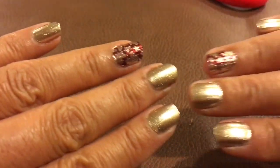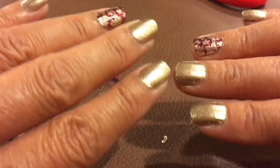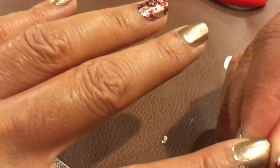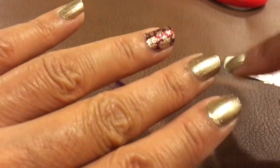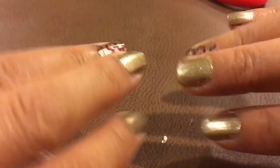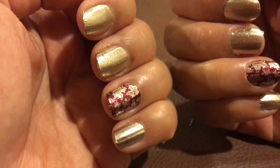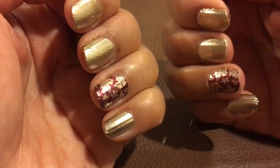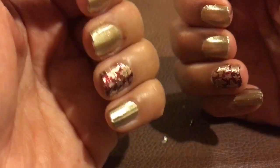I really like these. Crystal did tell me if I wanted to, I could just put a top coat over it so they'll last longer. I might do that tomorrow. But for now, happy nails. Very pretty, right? I think they look good, better than they did before, that's for sure.